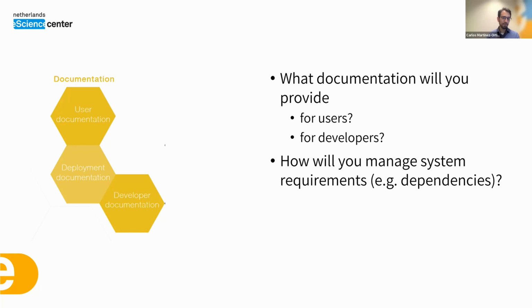And you will have a different type of documentation for developers who are going to be tweaking what the software does behind the scenes, and where they should change things in the software if they want to modify the behavior or add new functionality.